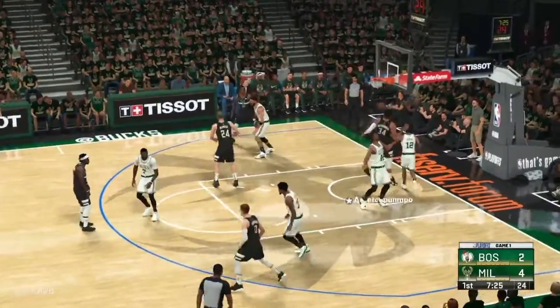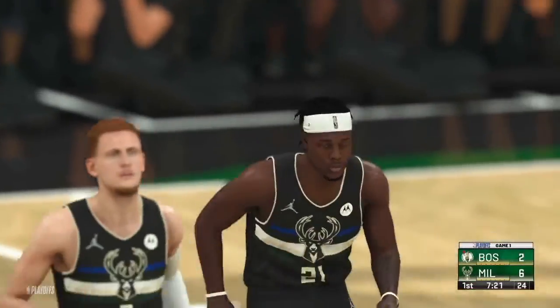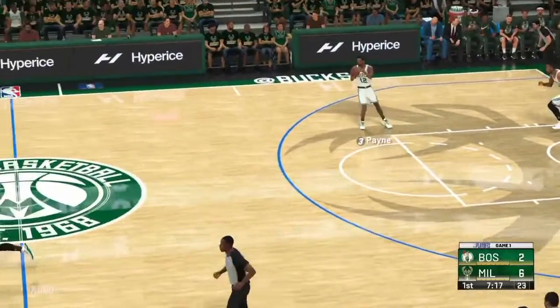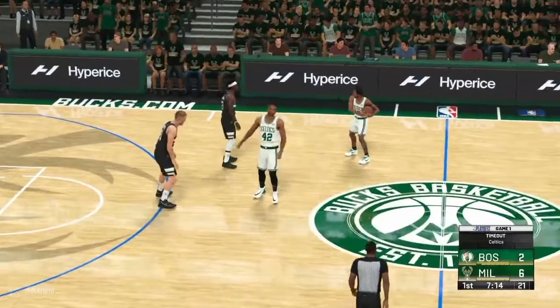Oh, there's the alley! And an emphatic jam on the lob. That's a nice toss up there, so you got to like the timing. But, of course, that's Giannis. He's going to grab anything. And Boston calls time here.